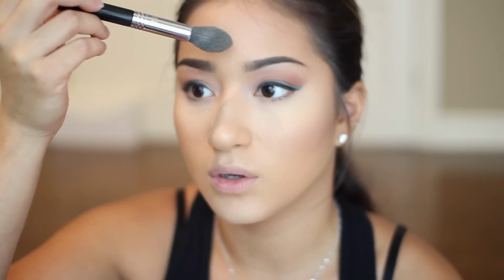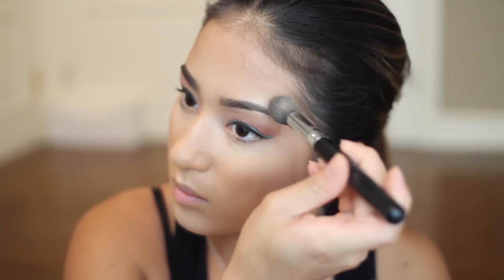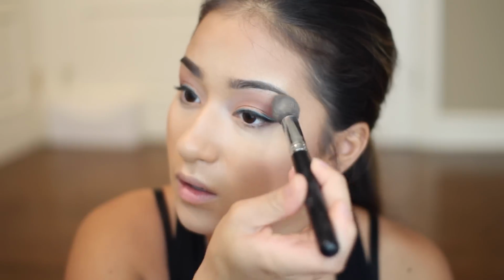Now I'm going to highlight with my Becca Shimmering Skin Perfector pressed in the shade Champagne Pop by Jaclyn Hill. I'm going to take a little bit and apply it on my Cupid's bow and see how bright and pigmented it is. It's like crazy. Some on my chin, a little bit on my nose, like so, middle of the forehead, around this area, like just over here, underneath the brow.